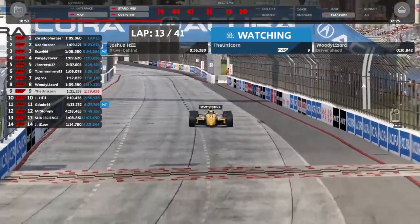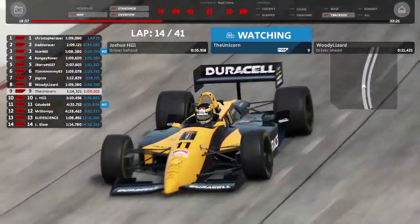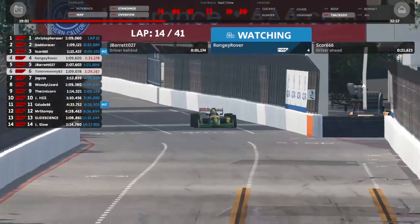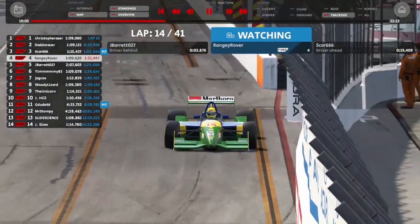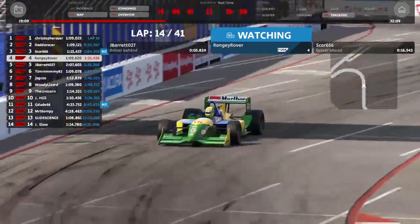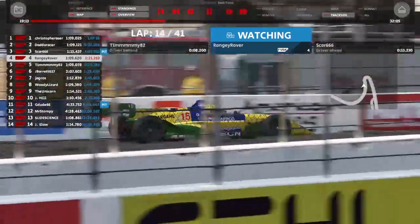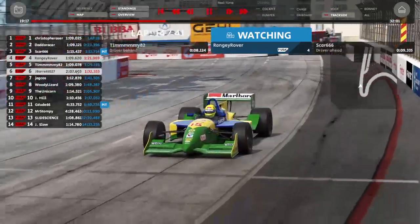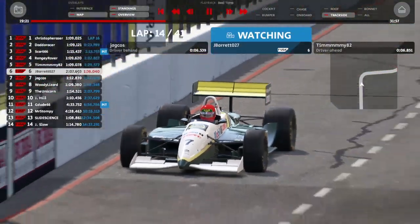And in dives the pit scar from position 3. This should move up maybe this man, Rangy Rover, if he can get around. He should be able to come around and get into 3rd position, as long as he doesn't have to come into the pits. Into the pits he goes.